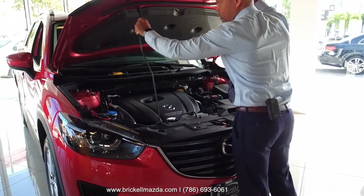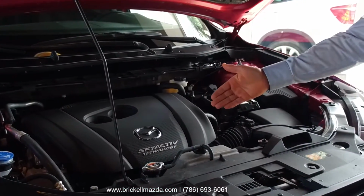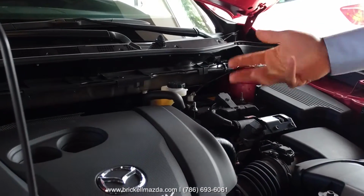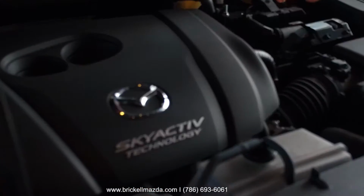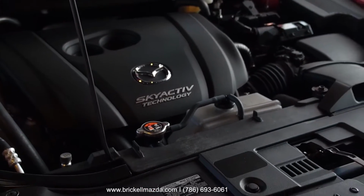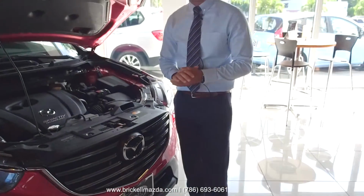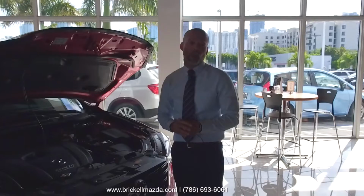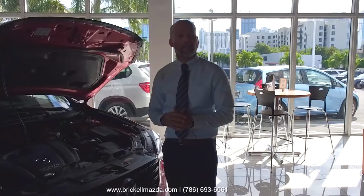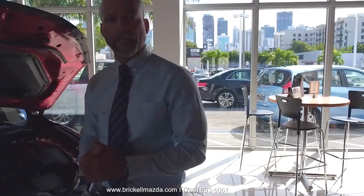Inside the Mazda CX-5, Mazda's 2.5-liter engine focuses on SkyActiv technology to deliver 3 important, meaningful benefits to you, the consumer. 1, maximum horsepower, 184. You've got 153 foot-pounds of torque, and you get that zoom feeling that Mazda has been known for years in terms of drivability, in terms of a driver-centric feel, and following Mazda's Jinba Ittai, which is oneness with the driver, being able to feel connected with the car through that design philosophy.